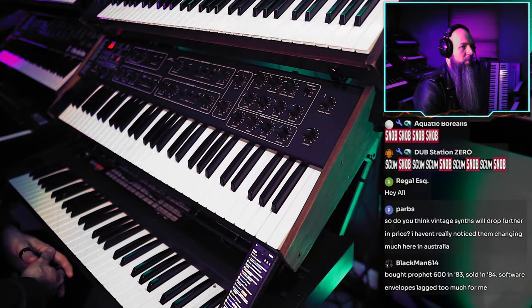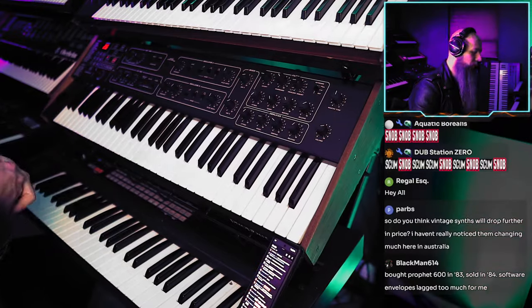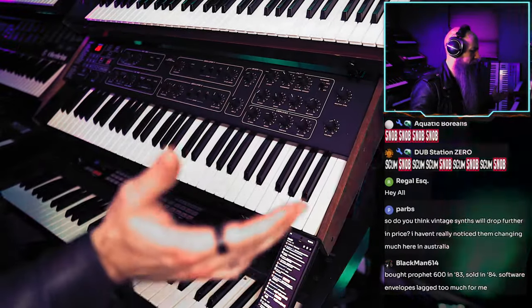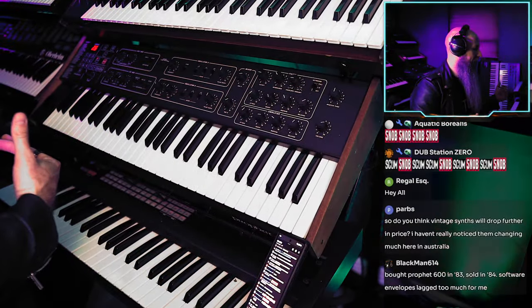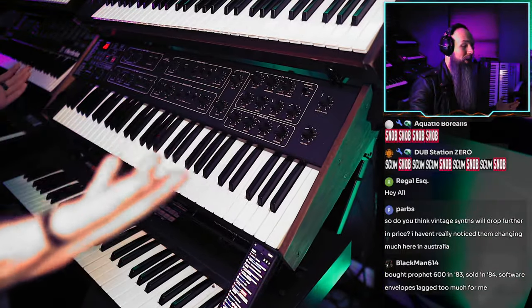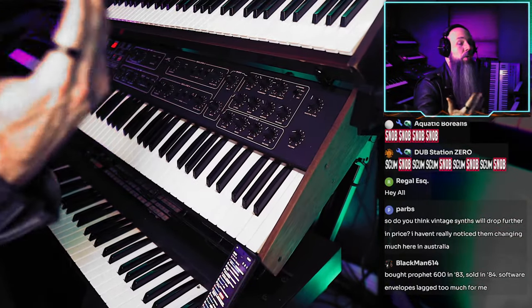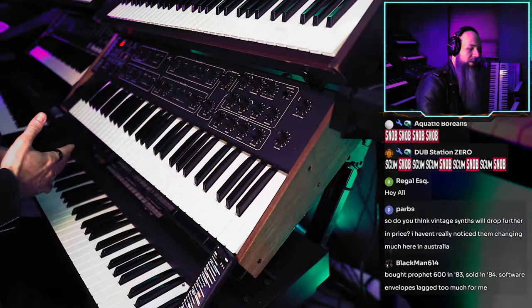I think the synth market, like a lot of the market in general, got super inflated around 2020. Overall inflation is up about 26% here in this country. And like a bunch of other things, right now money's gotten tight, inflation's been hurting people, so things have fallen a bit in price. So my recommendation is if you want to buy a vintage synth, now is a great time. I don't think the prices are going to fall much further.